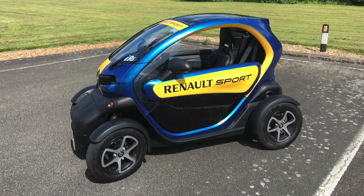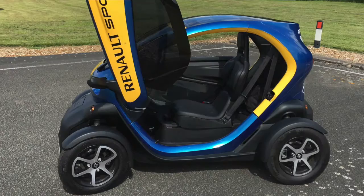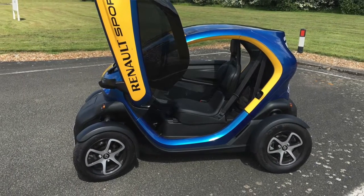In case you haven't guessed by the fact that I can go like this and have my arms out both sides of the vehicle, this is a Renault Twizy, and I've done 2 laps of the city route so far. I'm probably going to do a third recording, or I might just drive back recording, because this is the most ridiculous car I have driven all day. There have been a lot of smiles today, but this is the absolute winner. So let's try and get it started.